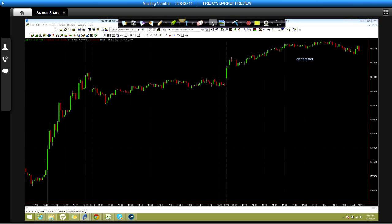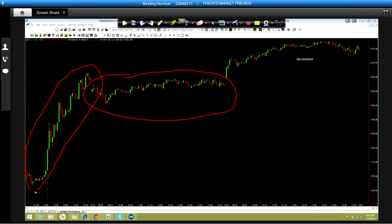Again, December was interesting. We get a balanced day, much like we had. Look, we had a big up day right here on Wednesday, a balanced day on Thursday as people square positions prior to non-farm payrolls. And then we had what essentially amounted to a small trend day up. This was a total of approximately 1803 to 1818. I guess that's a 15-point day. That's an average day. It gave us a trend day up.